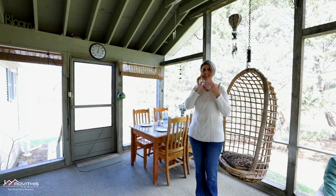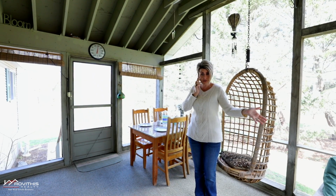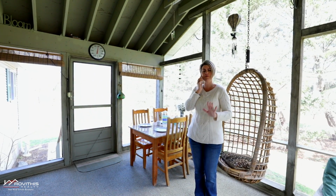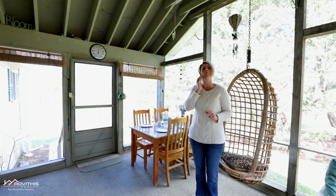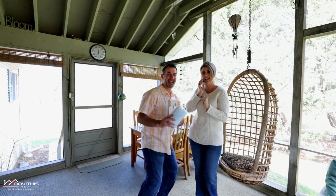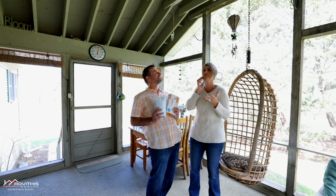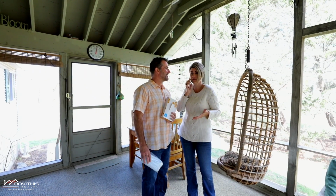Well, consider this your lucky day, because I've just listed the house you just described, and on top of it, it has this amazing back screened-in porch. When can you see it? Anytime you want to. I'm able to show it to you virtually or in person, but we need to make sure we keep our 6 feet for social distancing. And on top of it, we have an added layer of protection, face mask or gloves to offer you.